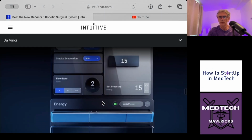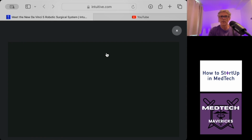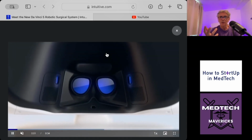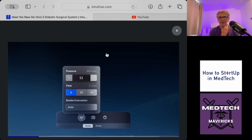You've got some streamlined workflows. Again, it's a gorgeous graphical interface, and it just makes things a lot easier. Let's play the video in here. Show you some of these nice little bits. So you go inside the console, and it really is like entering into a smart OR. You can look for insufflation.